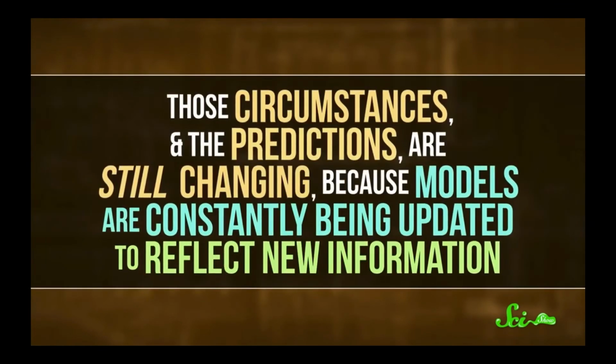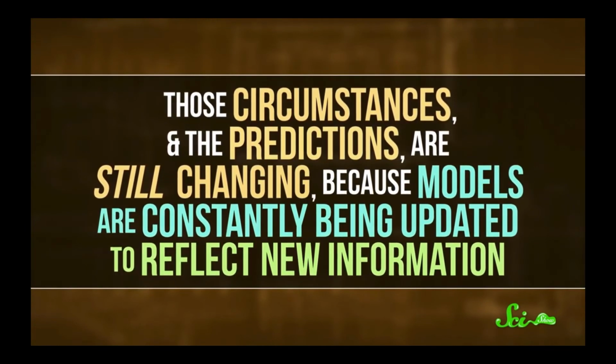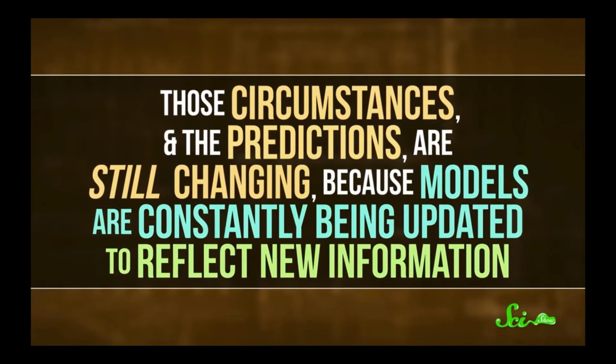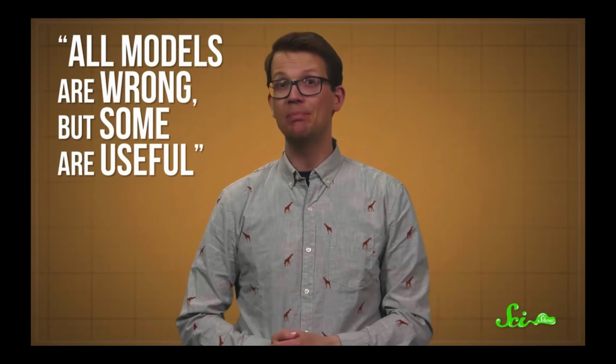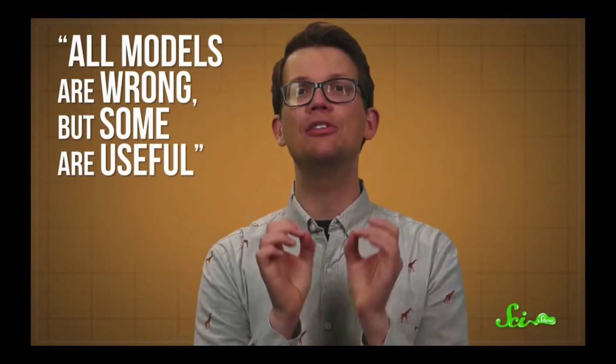In fact, those circumstances and the predictions are still changing, because models are constantly being updated to reflect new information. So to quote the statistician George E.P. Box, all models are wrong, but some are useful, and that's because of how they're designed.